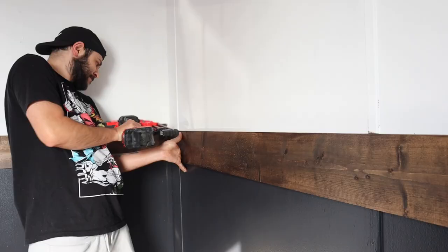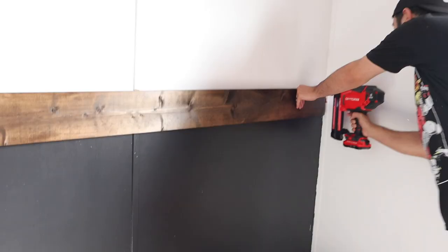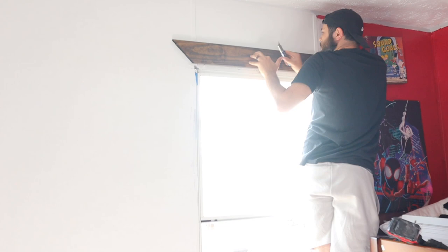We just found the wood size that we wanted for the chair rail. We just found what we thought would look best in Lowe's, and I stained it with some red mahogany. Honestly, the red mahogany doesn't look much different than the Jacobean, but the boys picked out the red mahogany in Lowe's, so we just went with it.